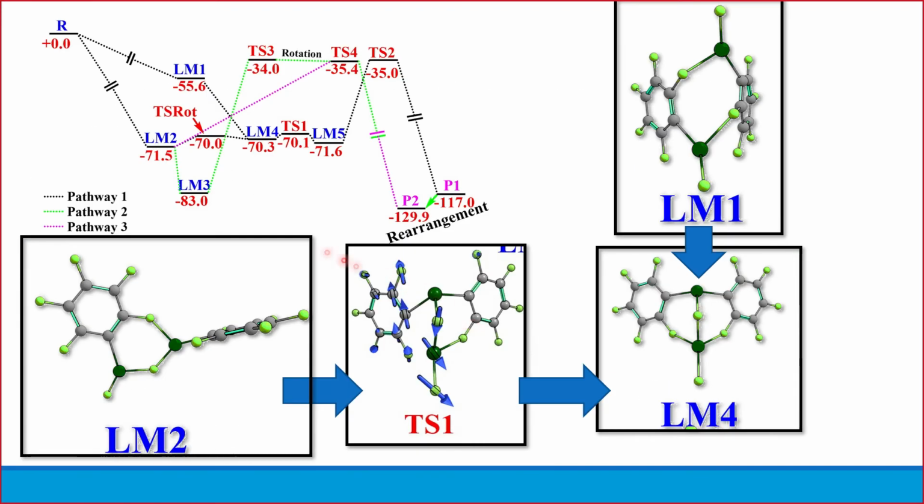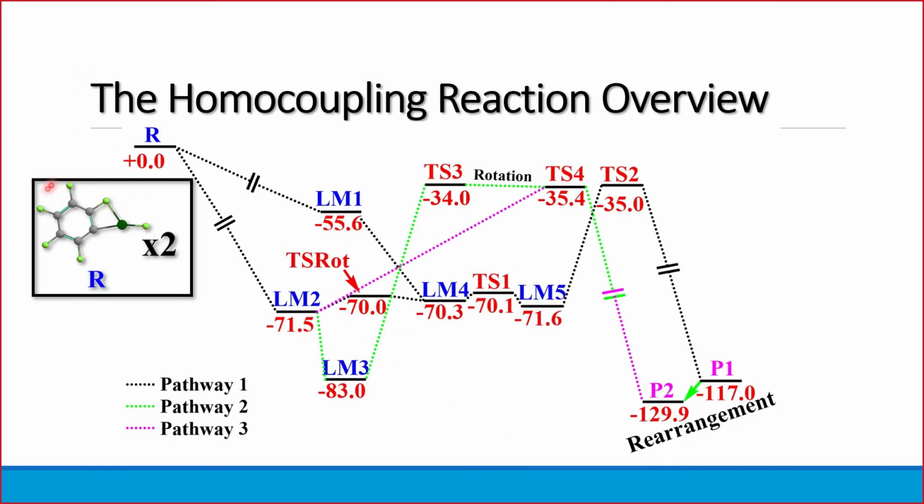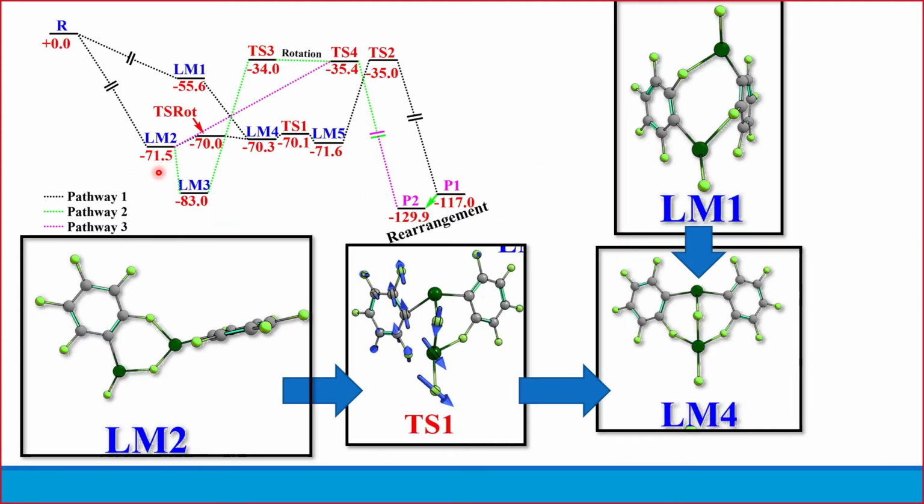Okay, so here are the first steps. So remember we're starting from this. So our Grignard reagents couple. They can couple in many different ways. So LM2 is a way where they can couple. So this is kind of a side-on coupling. This is a kind of a ring-to-ring coupling. And ultimately, though, they rearrange into this very symmetrical structure. So we have a mirror plane here. So this is this pathway, and this is this pathway.